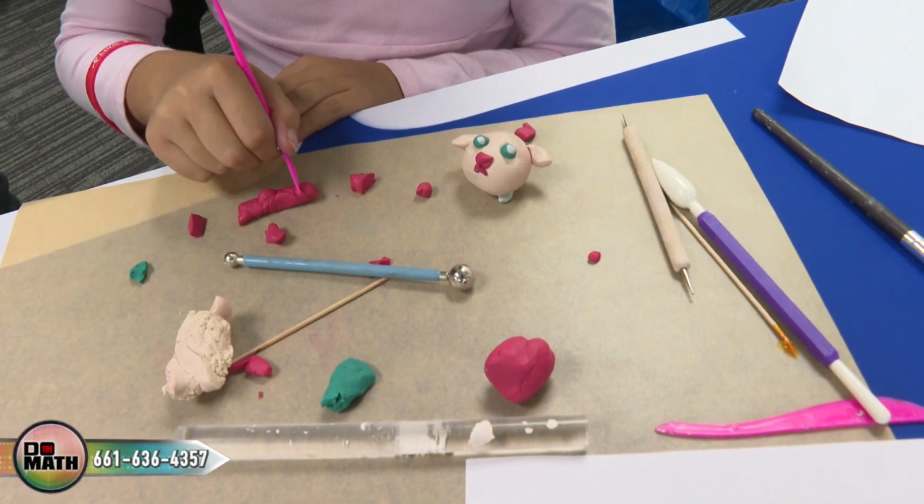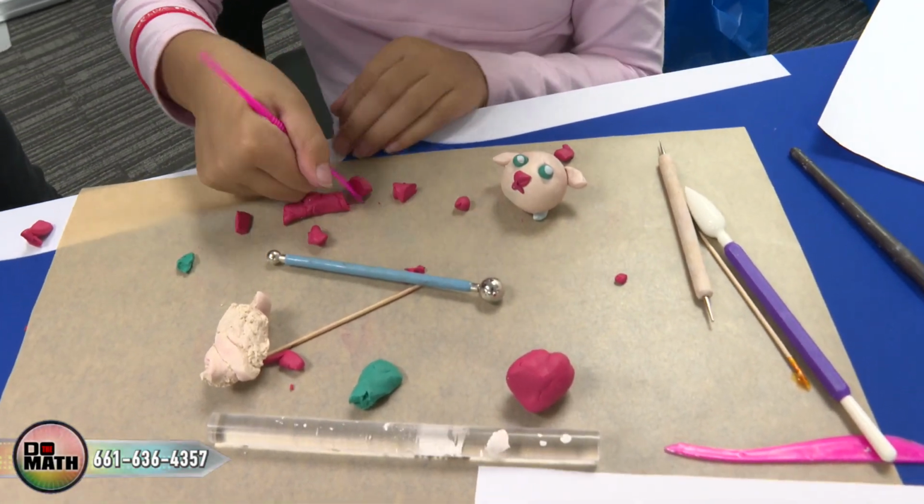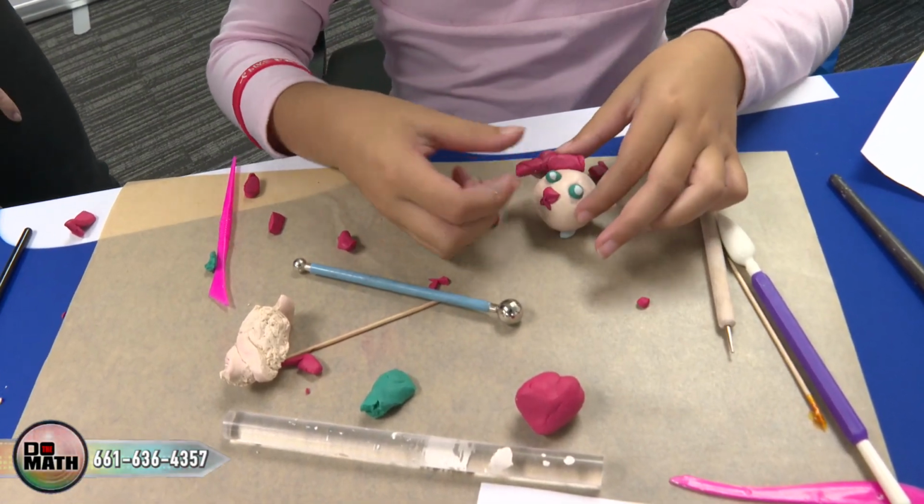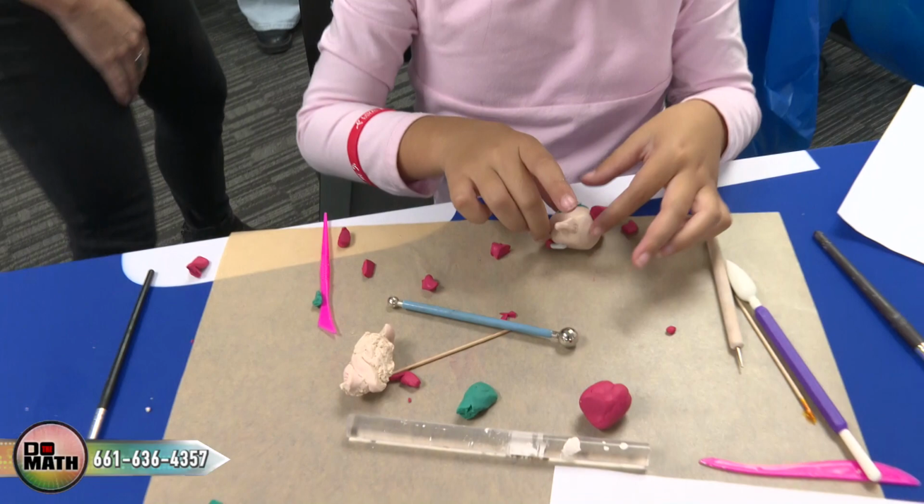That's so cute. And then you have... So what are you working on now? The bow. Okay. And I make a smaller bow for his head. Oh, that's cute. All right, looking good.